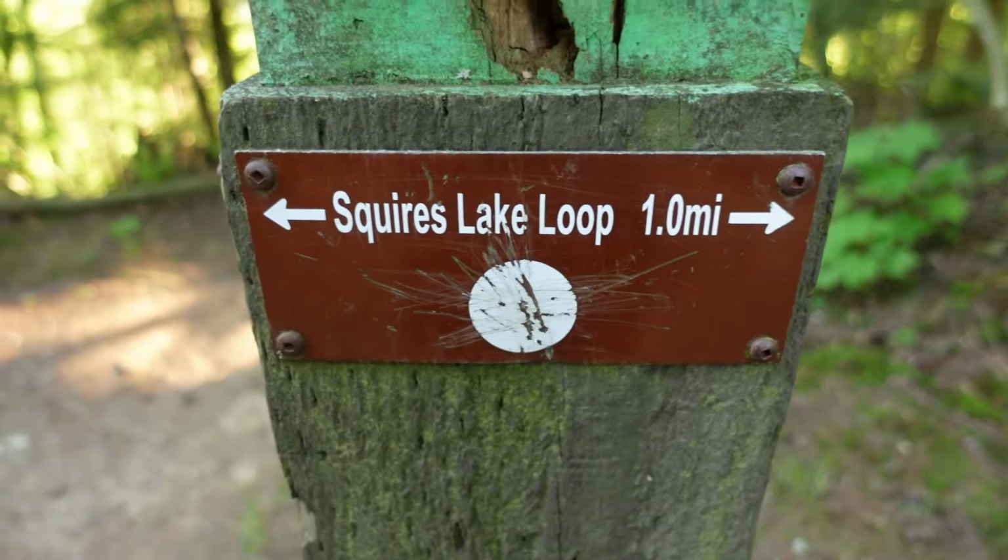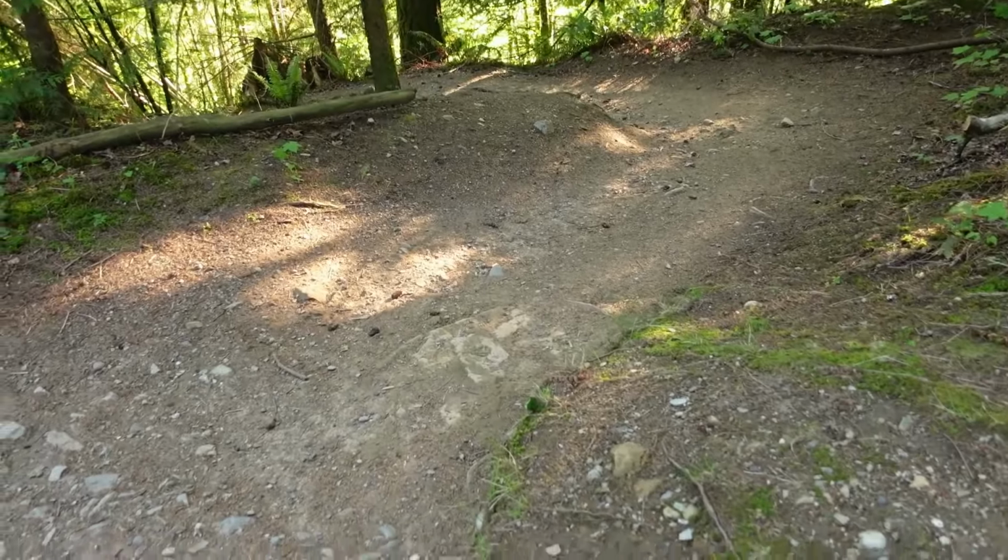Alright, hopefully you guys enjoyed that little hike around Squires Lake. We're going to head back down the trail, hit that .4 back to the car, and head home. Do a little bit more work tonight. Mile completed, back down the trail to the car now.